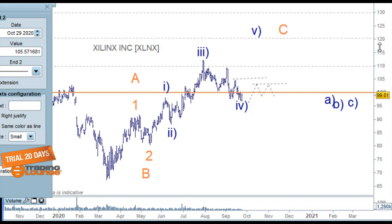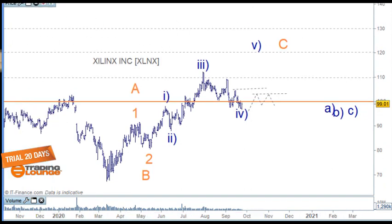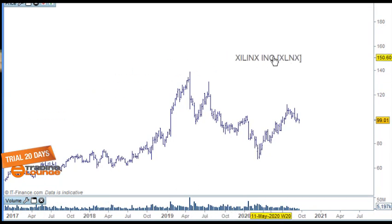Okay, so just want to have a look at the bigger picture here for a moment. This was the other thing too, is that this stock is just a little bit different from the other stocks. So with this one here, I'm not even sure if we should count it as 1, 2, 3, 4 and 5 down here, and then some sort of corrective move back up here, and then down further from that point.